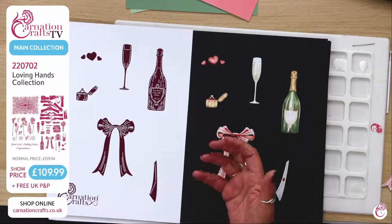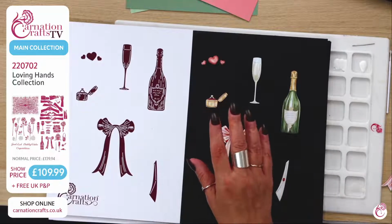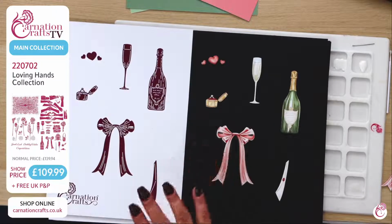I would get this just for the bow, because I think the bow is absolutely stunning on this, but things like an engagement box, those cards that we make going forward in the future, you're never going to run short or struggle when you're doing an anniversary or an engagement party card or a wedding card. You'll never struggle. You're always going to have that die. It's just brilliant for it.